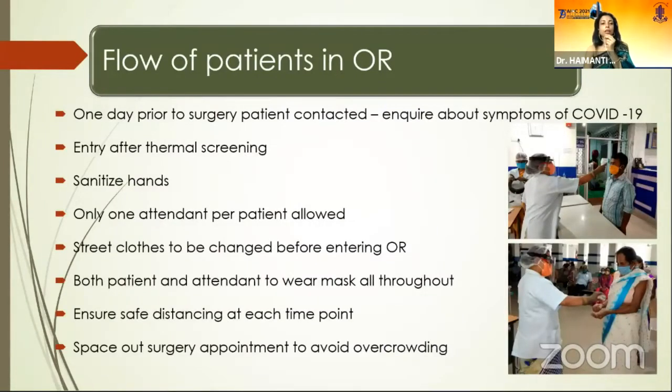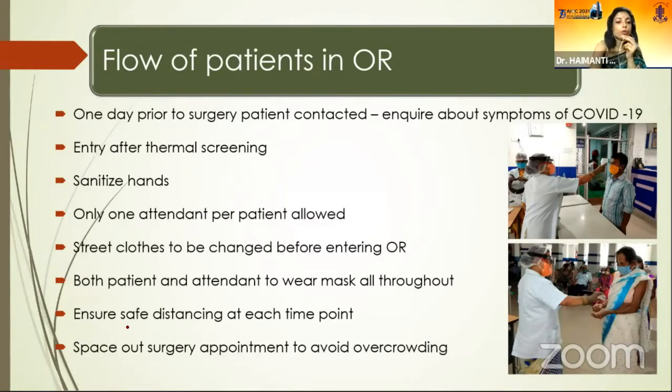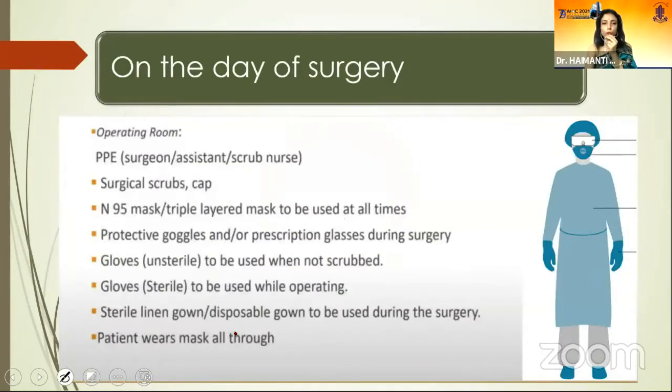So what is the protocol that we follow? One day prior to surgery, the patient is contacted to inquire about any symptoms of COVID. Entry is done after thermal screening and hand sanitizer. Only one attendant per patient is allowed. Street clothes have to be changed before entering the OR, and both patient and attendant wear masks at all times. This is very important and we do follow that. We ensure safe distancing and space out surgery appointments to avoid overcrowding.